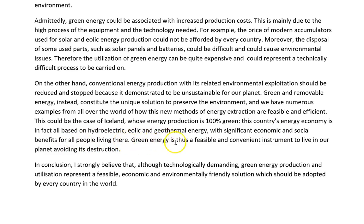Good. Green energy is thus a feasible and convenient instrument to live in our planet, avoiding its destruction. Okay, so we could say green energy is thus a feasible and low impact method to live in our planet, avoiding destruction. Good, yeah, and low impact method to avoid destruction. Okay.